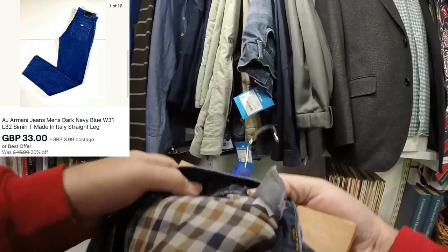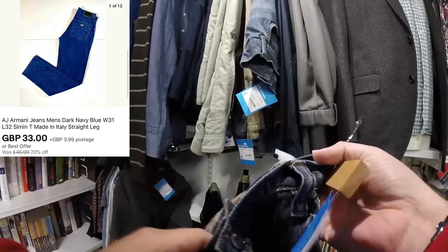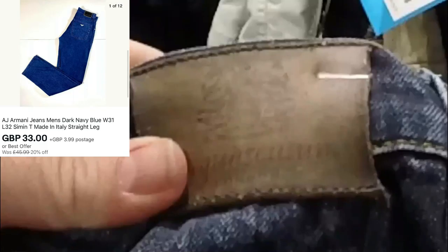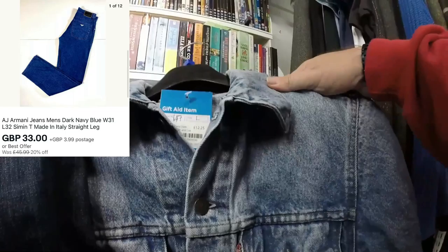Right, so we're on to the penultimate sale. If anyone doesn't know what penultimate is, I suggest you buy a dictionary. No, penultimate means the second to last, at least I hope it means the second to last thing, is a pair of Armani jeans. That's the word I'm looking for. Armani, how could I forget Armani?